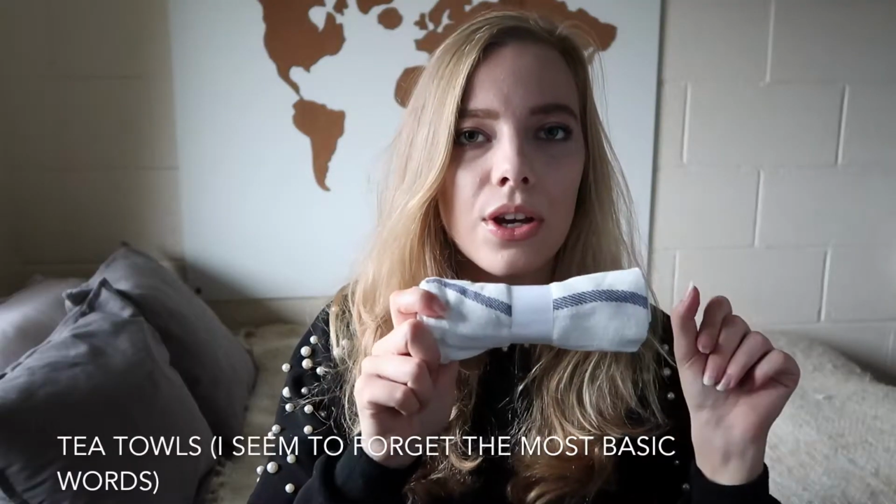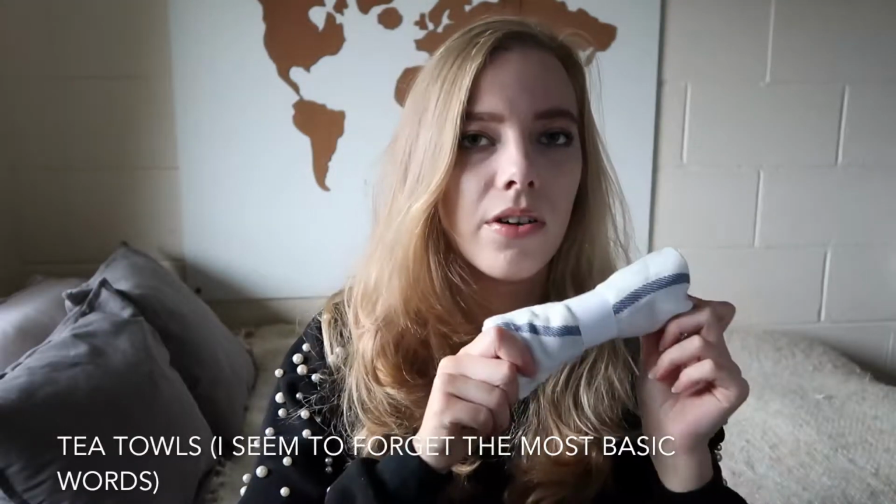And then I got 2 of these to dry off my dishes. I think they were very cheap. And then I got a bunch of glasses. I got 2 of these glasses. These glasses are really cute. I might have to get some more. For now I think 2 are enough.